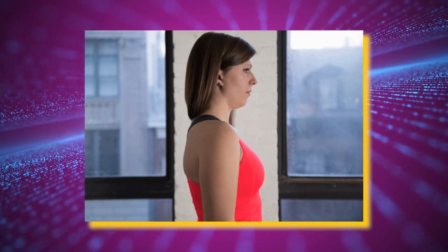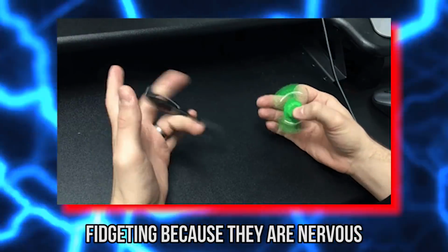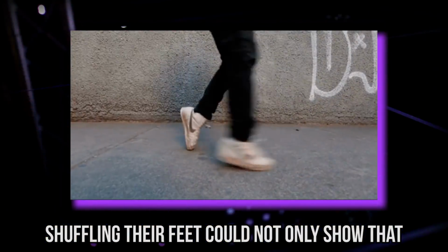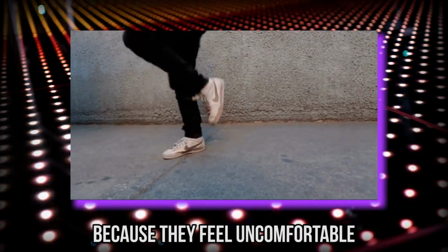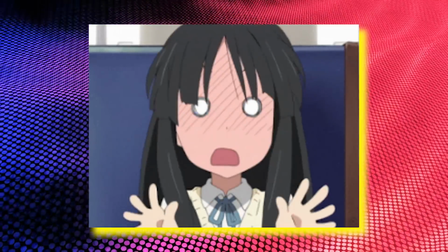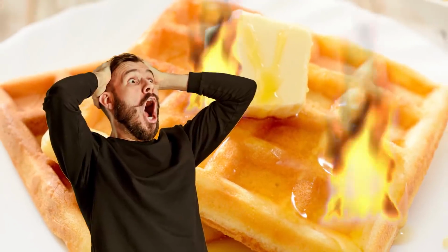It is a reflex action when someone is stressed because of their lie, because their heart rate and blood flow changes. You could also notice them fidgeting because they're nervous. Shuffling their feet could not only show that they feel stressed, but also that they want to walk away because they feel uncomfortable. Not moving at all could also be a bad sign, because everyone reacts differently to stress. Anyway, as soon as you see something that looks unnatural, it might not be a good sign.